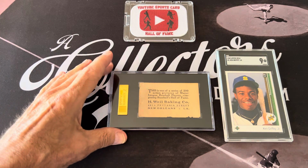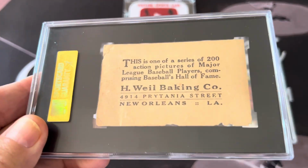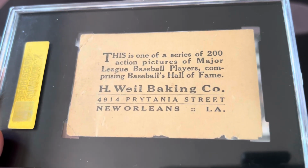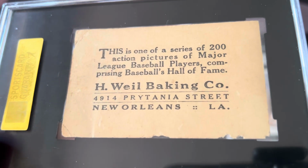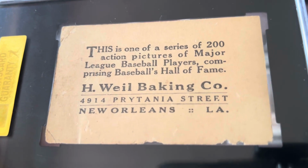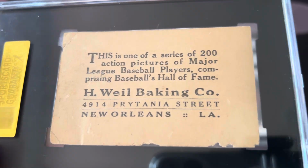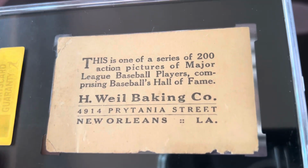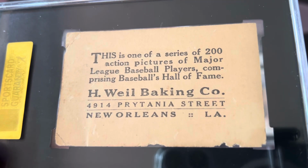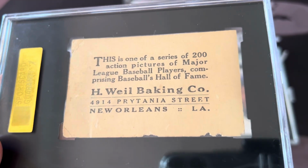So let me share what this card is. I said it's a Weil Baking Company card. Weil Baking was a company out of New Orleans, the biggest baking company in New Orleans. I believe the building is still there. It's no longer a baking company, but they started in the 1900s, I think in 1906 specifically. Weil Baking distributed cards at their bakery, and they distributed cards in 1916 and 1917. The 1916, they distributed with the M101.